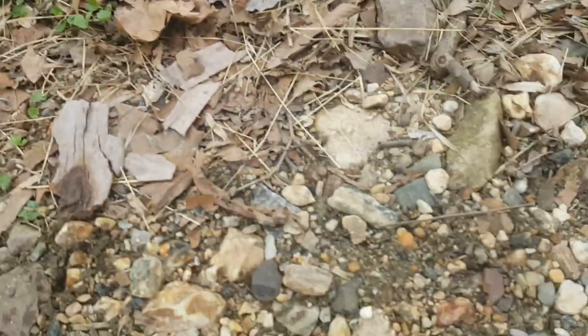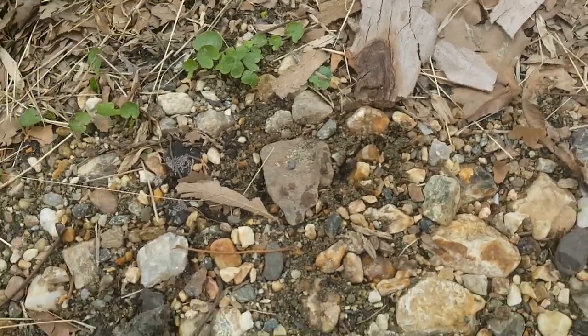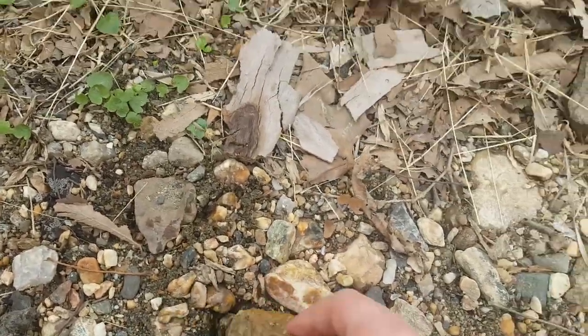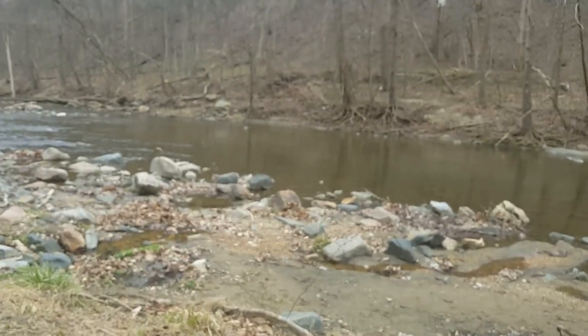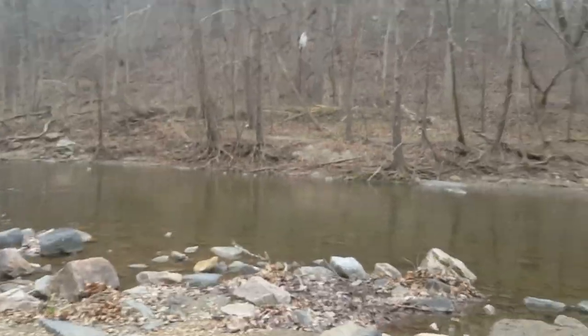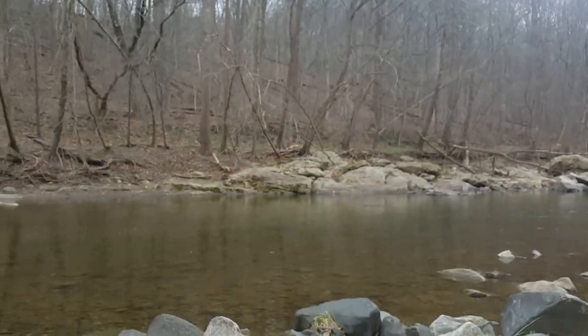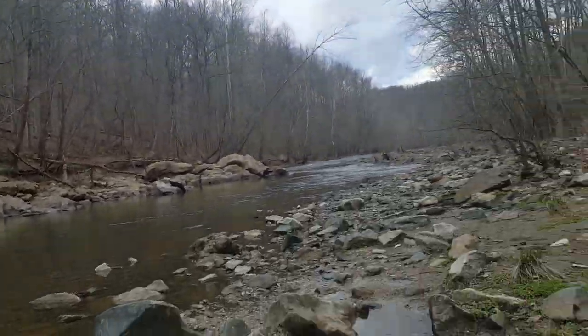Oh wait, can I find a good rock to skip? I don't know if this is a good one, but let's try. Oh, this isn't a good one, but. I got gnats all over.